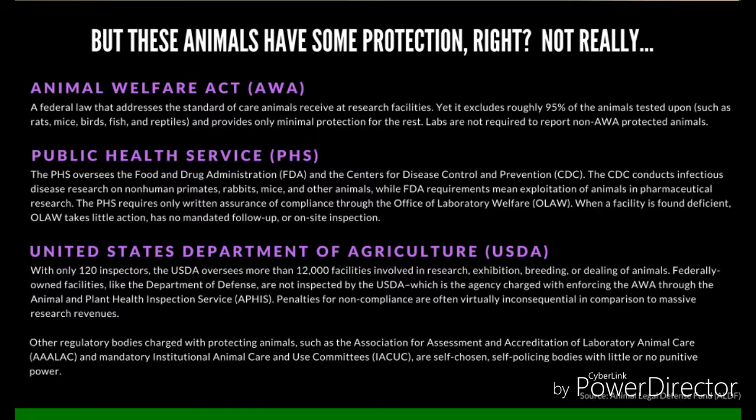So you're probably wondering, do these animals have some kind of protection? Well, not really. The government does like to pretend, but not so much. The first one to talk about is the Animal Welfare Act. It's a federal law and standard of care. However, it excludes 95% of the animals tested on, including rats, mice, birds, fish, and reptiles. The ones that are protected get very minimal protection, and the animals not protected are not required to report anything about those animals to the AWA.